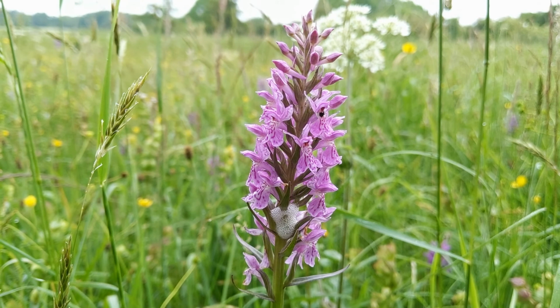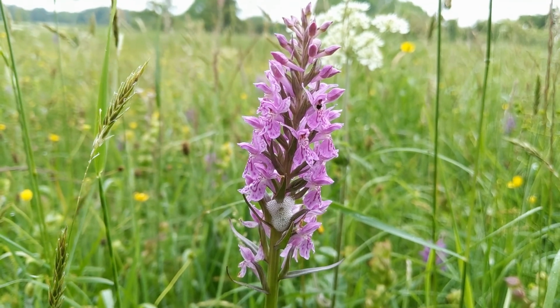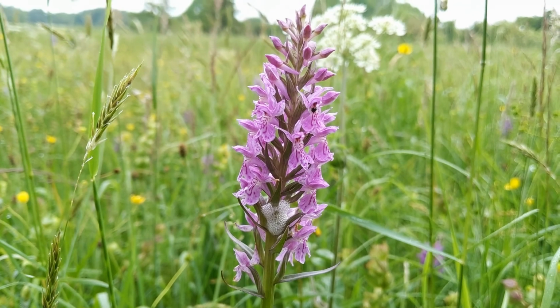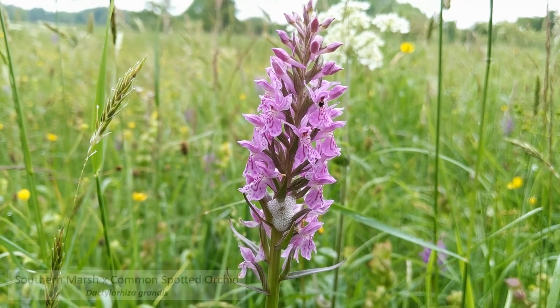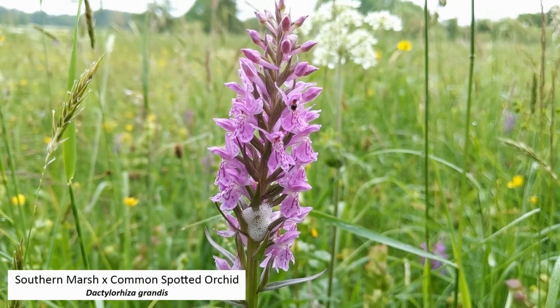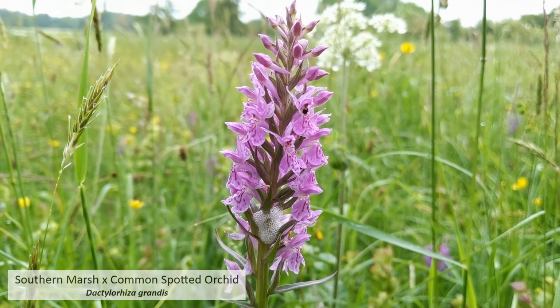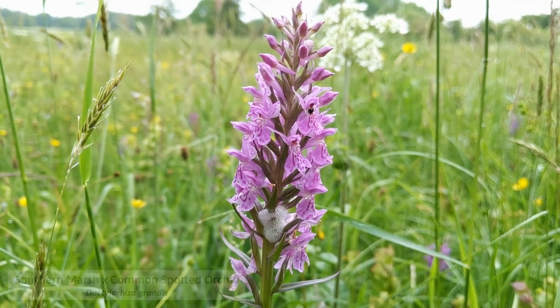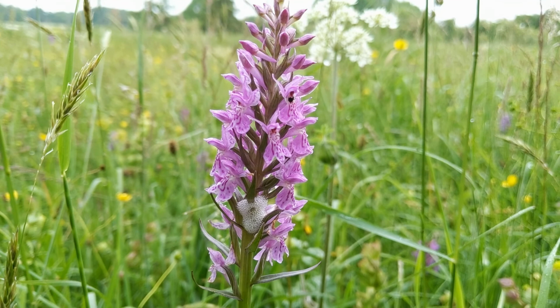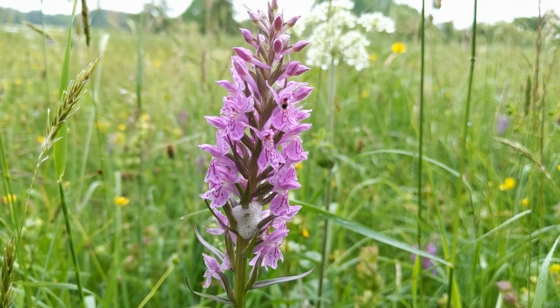Now that one, to me, is probably a Southern Marsh orchid hybrid with a common spotted. It is a common spotted rootstock with spotted leaves, and I think the background colour of the flowers and the dots on the throat and the white on the throat makes it Southern Marsh as well. So I think that is for me a definite hybrid between the Southern Marsh and the common spotted.